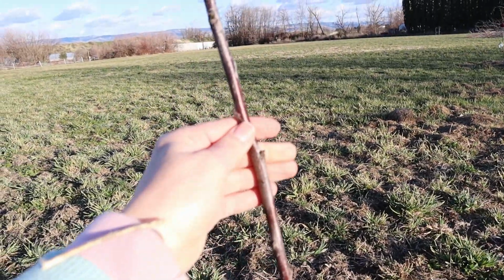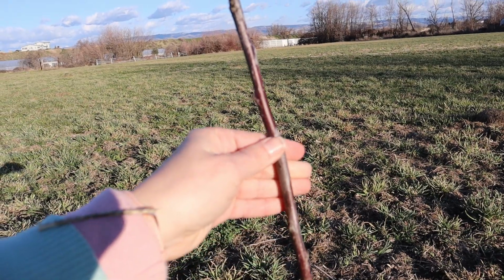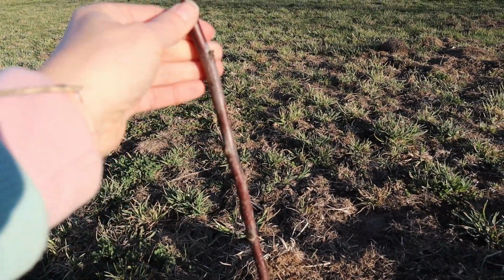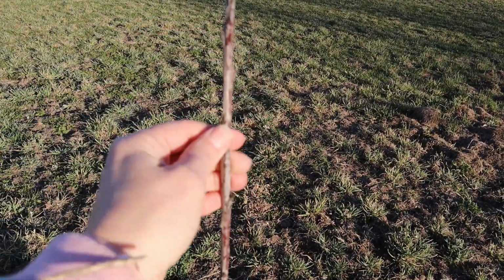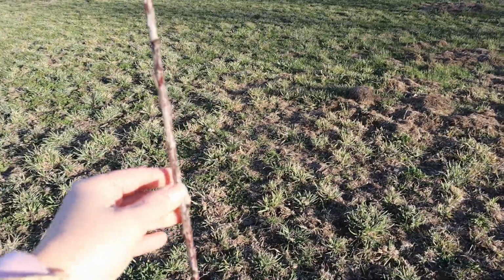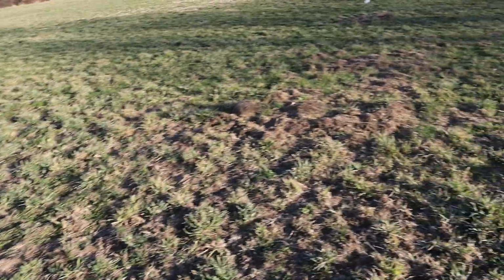Trying to see if this one survived. I don't see any new buds forming or anything. This part down here looks alive, but as you go up, it kind of looks like it didn't do too well, so we'll have to keep an eye on that one, and I might need to get a new Rainier cherry.